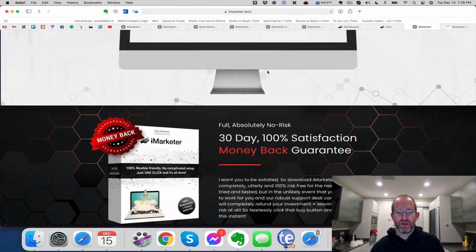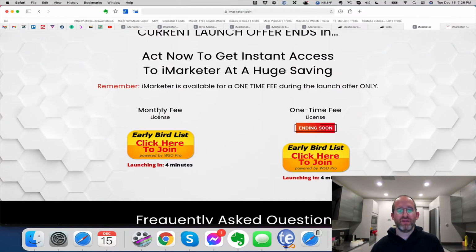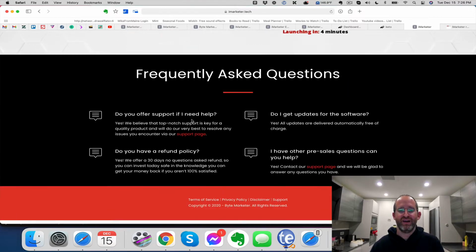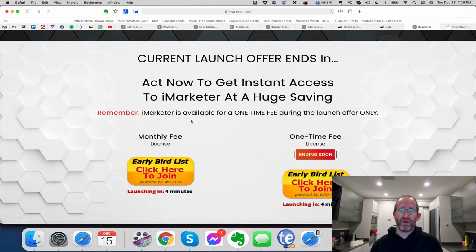So I'm not going to show you everything on this page here, but I am going to show you this. There is a one-time fee option, and then there's one with a monthly fee. Of course, what do you want? You want to get the one with the one-time fee, of course. So they have that there. It's called the decoy. It just makes the one-time offer look better. So everyone's going to want to get the one-time offer.